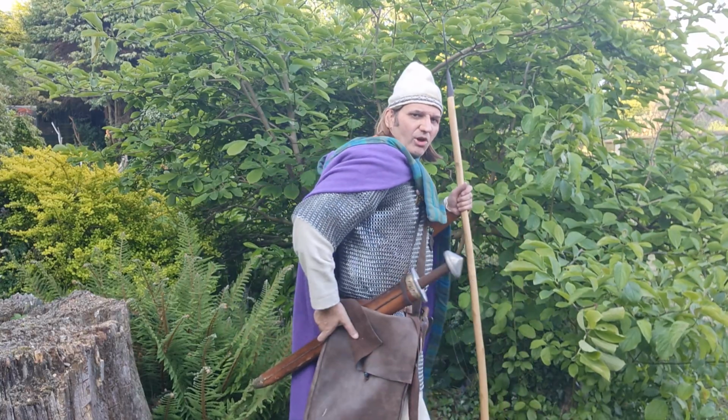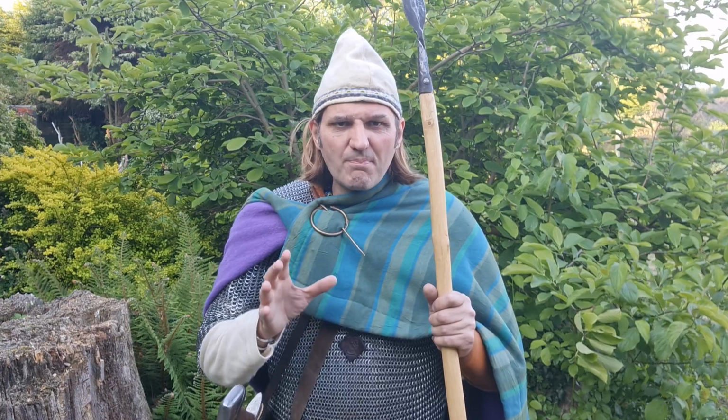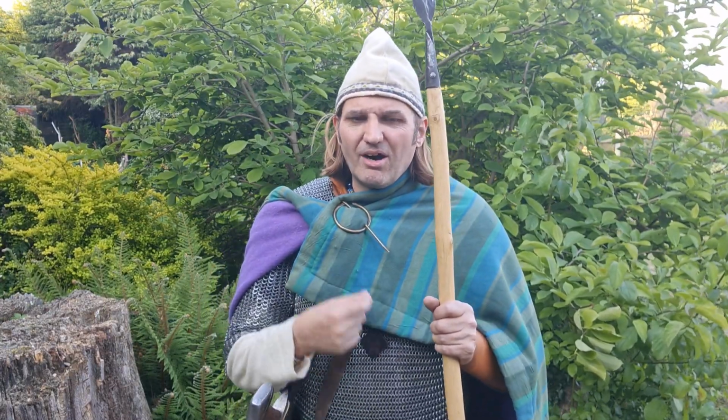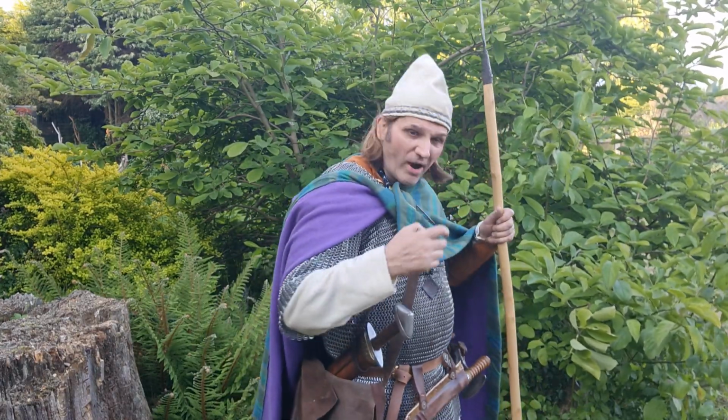And today I am not carrying a Langsax. I didn't want to go full out with a lot of weapons. I was trying to display more of a hostile kind of approach to the weapons I'm wearing.